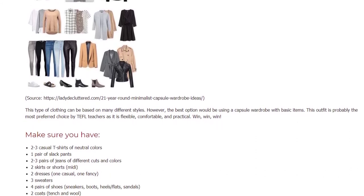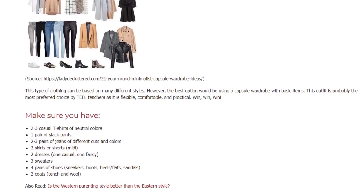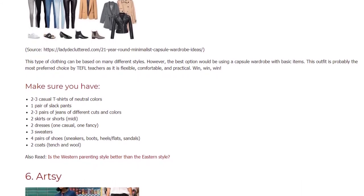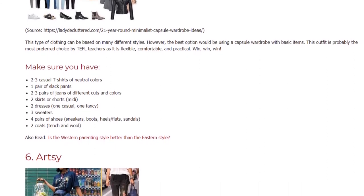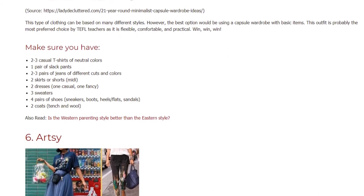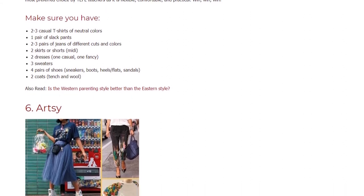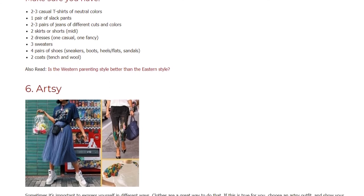Win, win, win. Make sure you have 2 to 3 casual t-shirts of neutral colors, 1 pair of slack pants, 2 to 3 pairs of jeans of different cuts and colors, 2 skirts or shorts, midi, 2 dresses, 1 casual, 1 fancy, 3 sweaters, 4 pairs of shoes: sneakers, boots, heels or flats, sandals, 2 coats, tension wool.